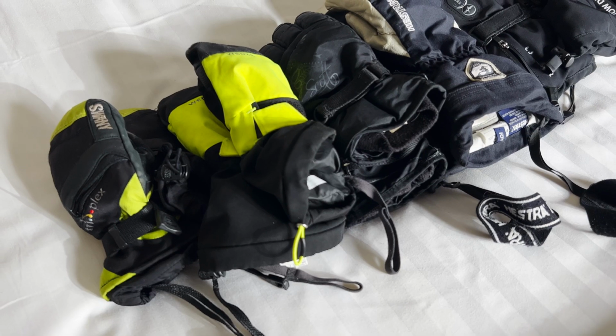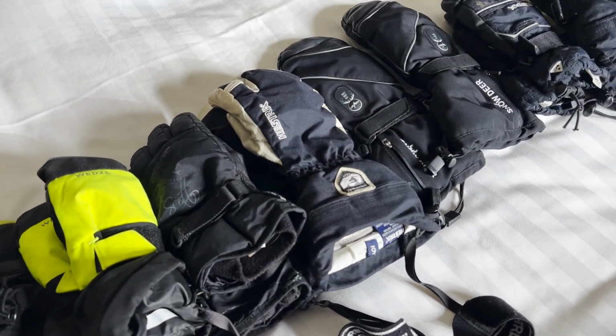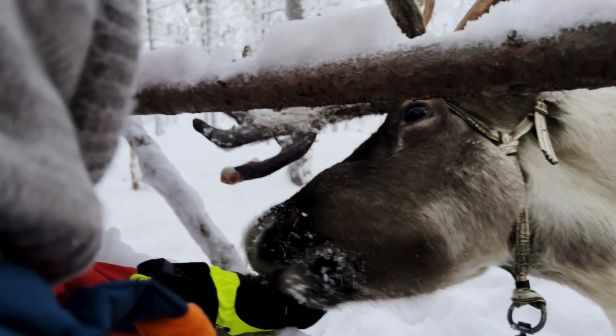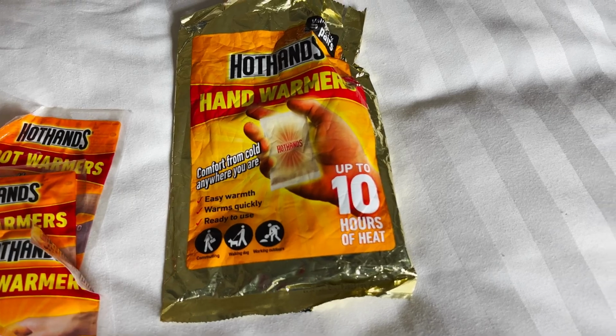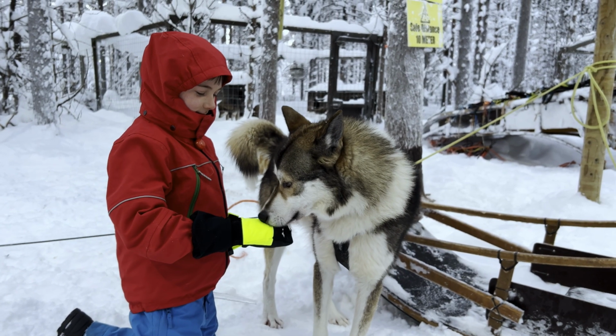So that's the body covered, but hands, feet and head are the most important. Mittens are much better than gloves as your fingers share warmth. And it's important to have wiggle room, as that airspace between your fingers and the material will heat up and provide warmth. Also, you might be putting glove liners underneath or hand warmers, both of which I'll get to later. So make sure the mittens are a bit bigger and definitely not tight.